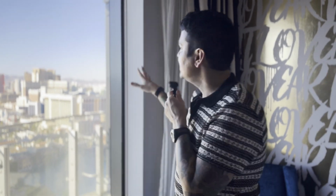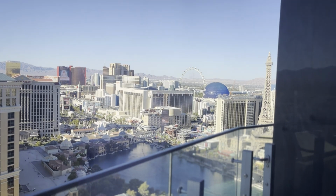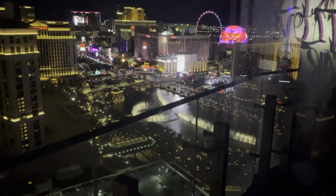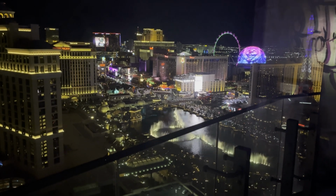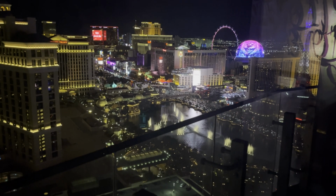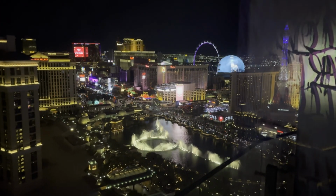But at least we do get a nice view of the Las Vegas Strip. I can see all the way down to Resorts World and everything down there, so it's a nice view of the north end of the Strip, of course, as well with the mostly important Bellagio fountains. And a sphere, because it is of that time when everybody wants to see a sphere view, right? So it's there.